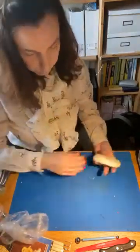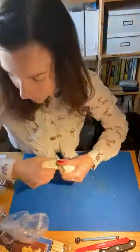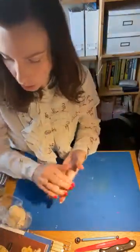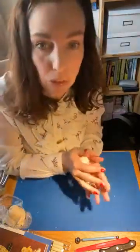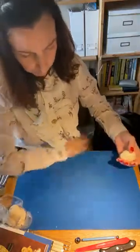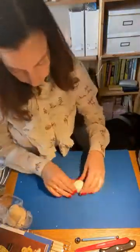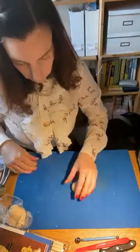And got my rolling pin out, but I didn't. Hi Talia. Hi Barbara. So you can't really go wrong with these. You can make a whole family of sheep. So make it into your... I'll hoover up after. Well, dog hair in it already.